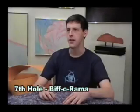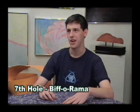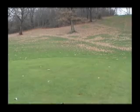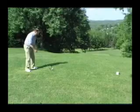The opening tee shots are always interesting. Of all the stories that come out on this course, the 7th hole probably has the most stories to it because it is a steep downhill shot. I believe it's the 2nd longest hole on the course. Oh, that's the smackaroony. I love that hole.